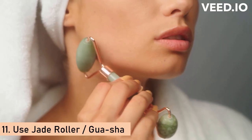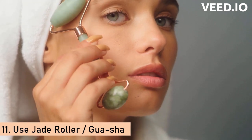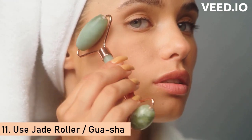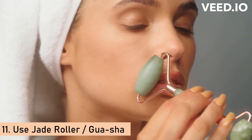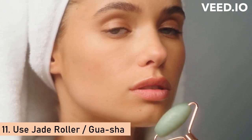skin. Number 11. Jade rollers and Gua-sha tools can help improve the overall health and appearance of your skin by increasing blood flow and lymphatic drainage, which can help reduce inflammation and puffiness. These tools can also help improve the absorption of skincare products and provide a relaxing and soothing massage for your skin.